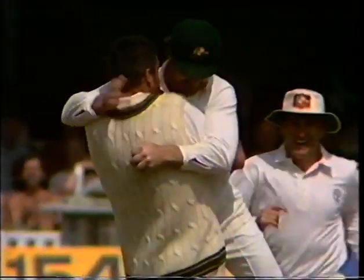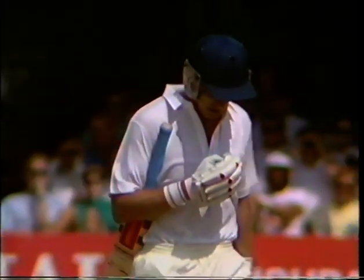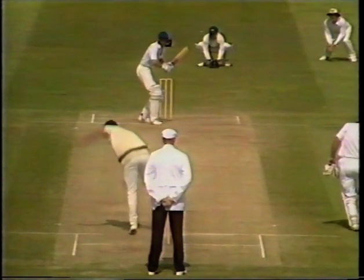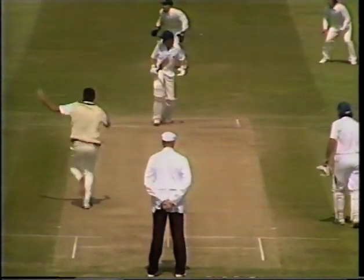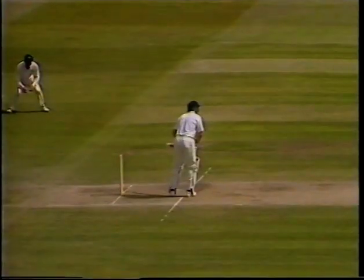Hughes getting the wicket. And Gower's marvellous innings comes to an end with another hostile delivery from Hughes, which gets the catch at short leg. And that's Gower out for 106. And now England 223 for 5.